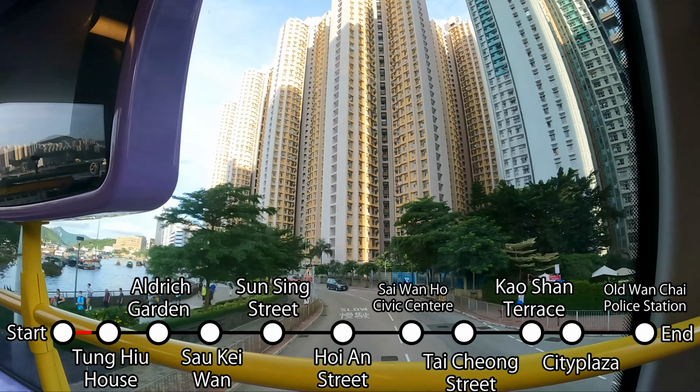Almost at the final destination, the old Wan Chai police station. In a moment you will see it right there. You can see the old Wan Chai police station on the left side. This old Wan Chai police station opened in 1939 and it moved to Arsenal Street in 2010.